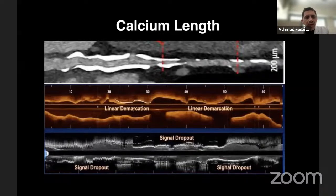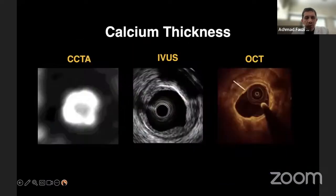In regard to calcium length, the three modalities can measure the length of the calcium. When you have OCT, there is a linear demarcation. And when you use IVUS, there is a signal drop here. So you can measure exactly how long the calcium length is. How about the calcium thickness? There is an issue. We can either measure the calcium thickness or identify thick and thin calcium using the three modalities.